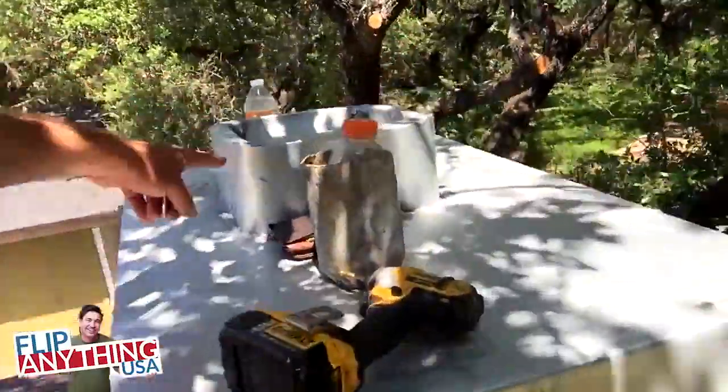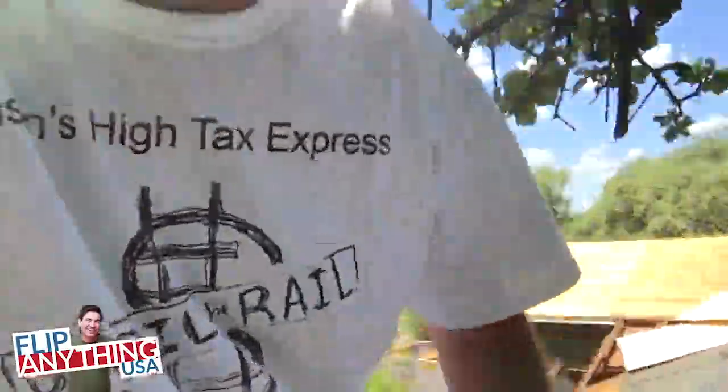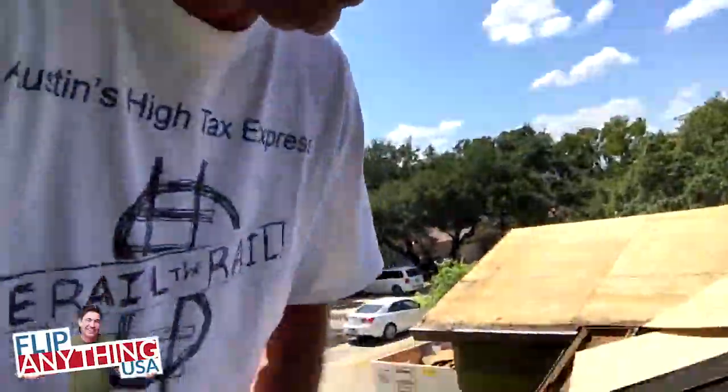Looks good. Much better than the stock cap that was on there. It was just basically a little puddle of cement. But that's how we used to do it. It worked forever. I'm not saying it was bad, but this is probably a little bit better than what we got.